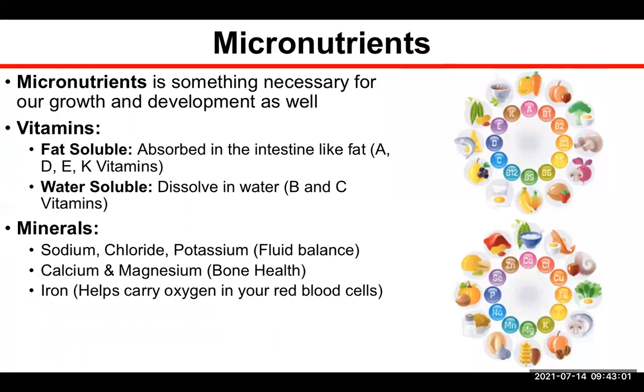It's also important to note that our body needs micronutrients. Micronutrients are necessary for our growth and development, and a lack of these is going to manifest in disease, especially in the early stages of life. When I'm talking about micronutrients in next week's lecture, I'll highlight some of these key vitamins and minerals and what happens when you have too little or too much of them, because too much can be a bad thing for some of them.